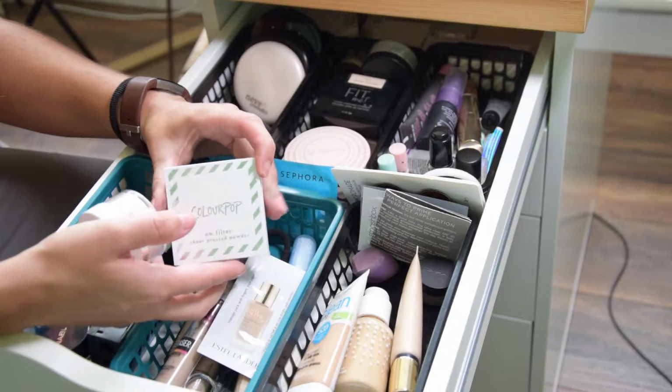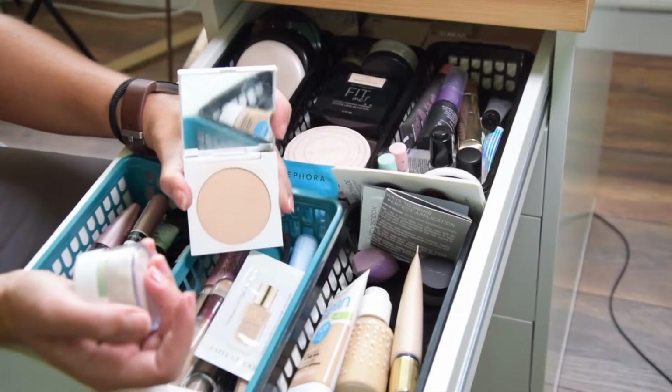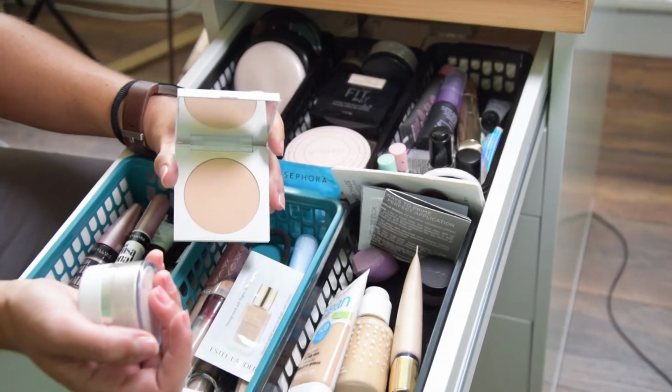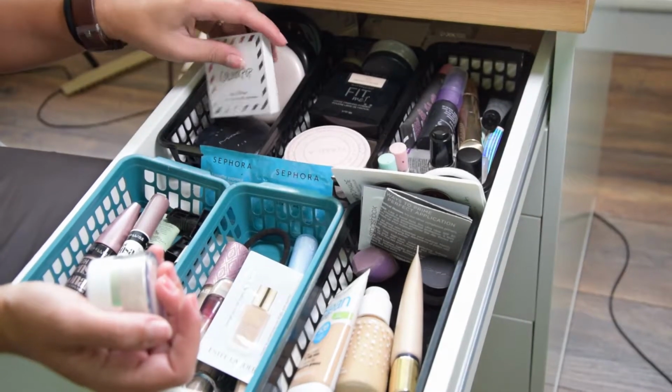And this one here also doesn't do much, if not that it's nice and tinted, so it corrected the foundations that are not my shade. So I'm gonna keep them here, but I'm not expecting to use them this month.